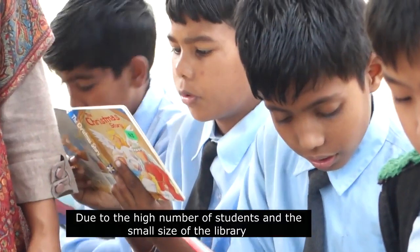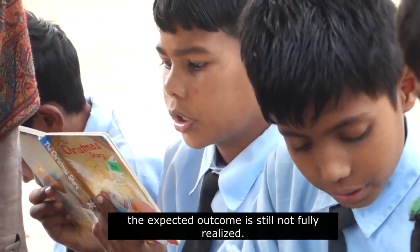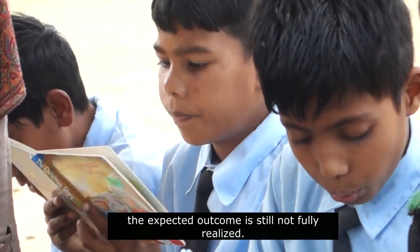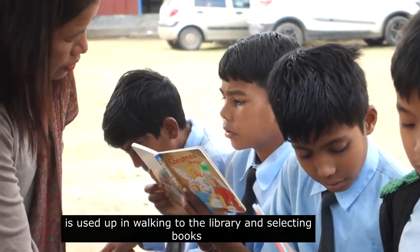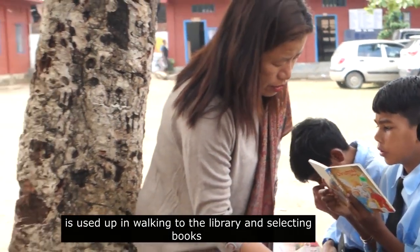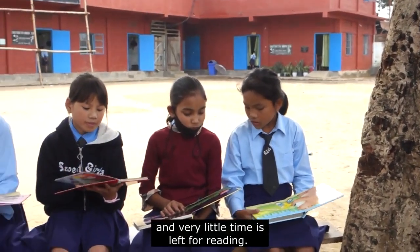Due to the high number of students and the small size of the library, the expected outcome is still not fully realized. A better part of the time is used up in walking to the library and selecting books, and very little time is left for reading.